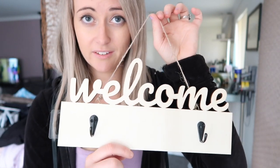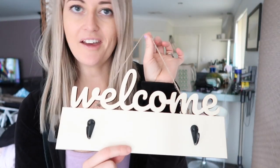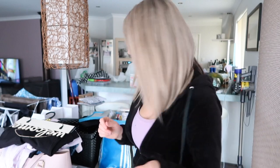That was really cheap. It was like $4, so you could even paint it if you wanted to, but it's a real rustic looking wood. So I like that, really cute. It's the little touches like that that are gonna make this camper be amazing.